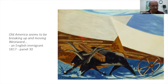Was he recognized on a national level? You mean Jacob Lawrence? Yes, absolutely. He was one of the best known, along with Romare Bearden. Jacob Lawrence was one of the two top rated Black artists in the country. I see.